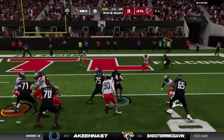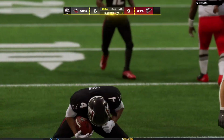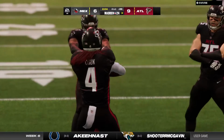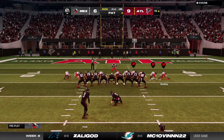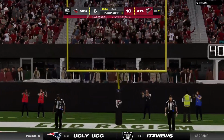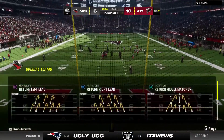On 2nd down, Cook. And he'll take it into the end zone. Touchdown, Atlanta. His 4th rushing touchdown of the year, number 6 overall. And the Falcons are once again back in front. Extra point by York is up and good. And that will make this a 4-point game.